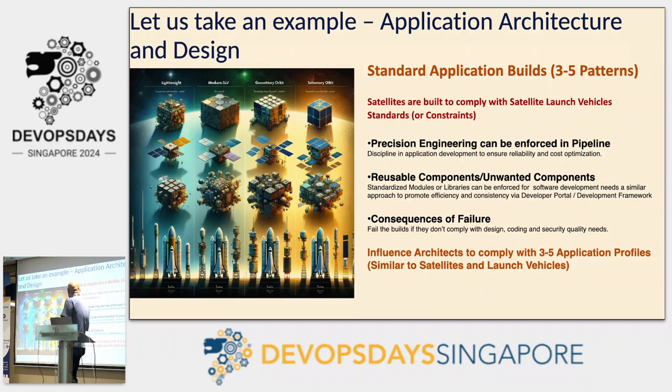Consequence of failure. Whenever a build fails, the application team goes back, looks at it, fixes it, and puts it across. But we need to have a trend analysis around it, on why certain things are failing, because some of the issues could be the way the application has been designed, not about the developers. It's about the designers of the application themselves.